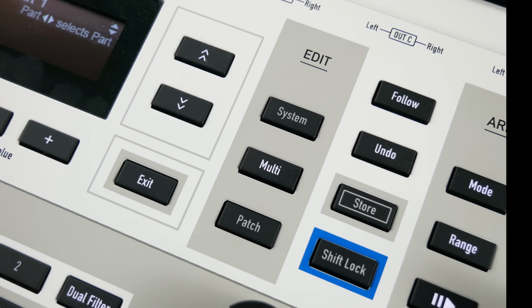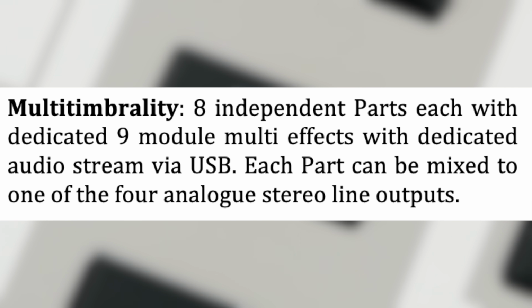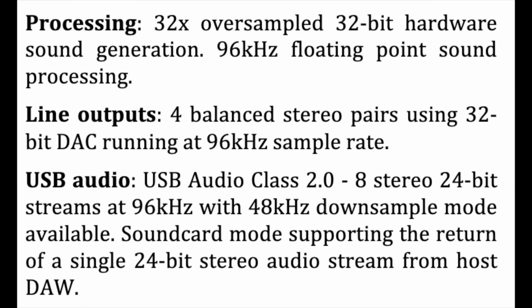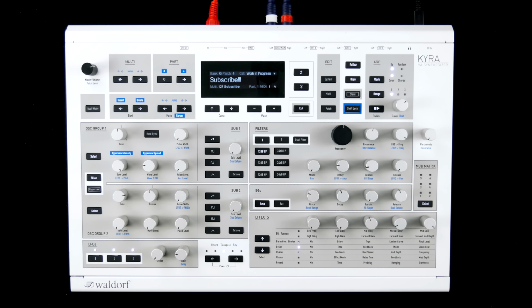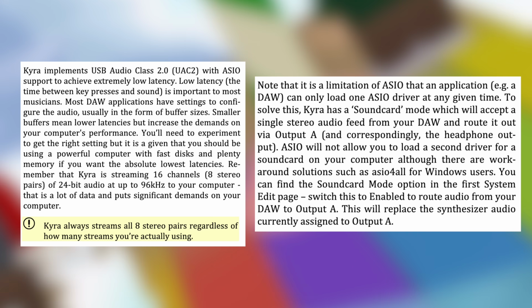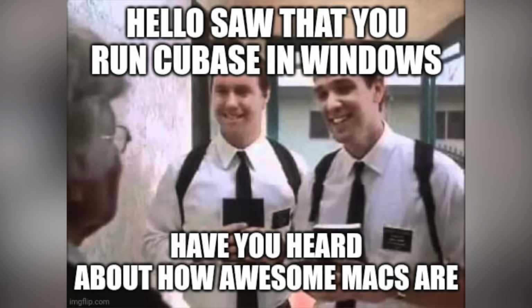Kyra is inherently multi-timbral. 8 parts can be played independently via MIDI or combined to layers and splits. Internal processing and DA converters are 96 kHz 32-bit. I've yet to find the slightest hint of aliasing. The unit can be used as an audio interface, and there's multi-channel streaming of parts to your DAW.